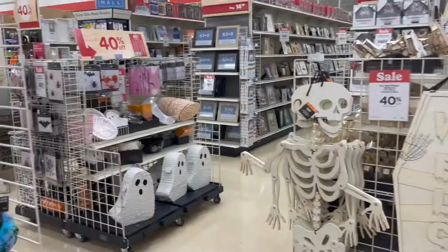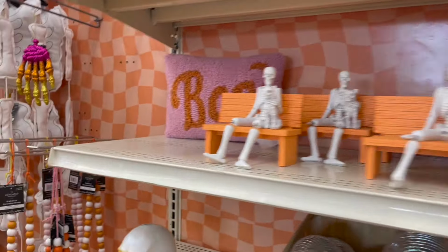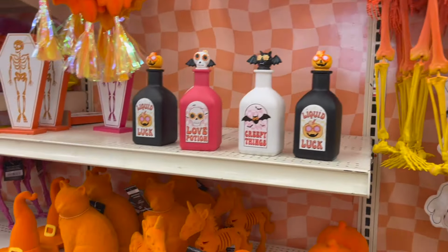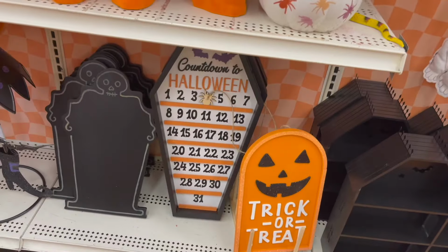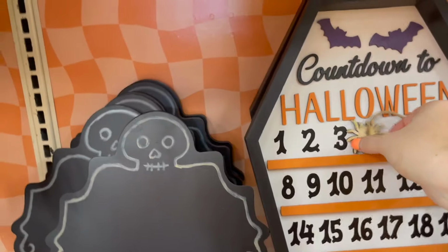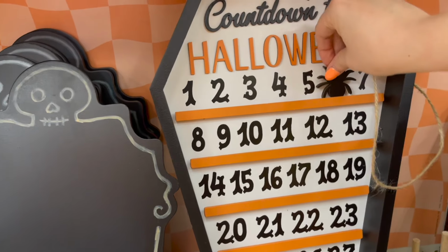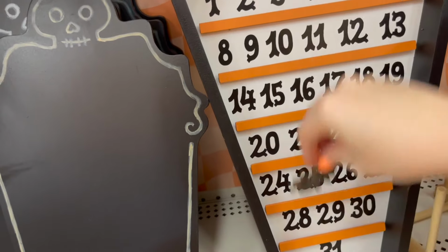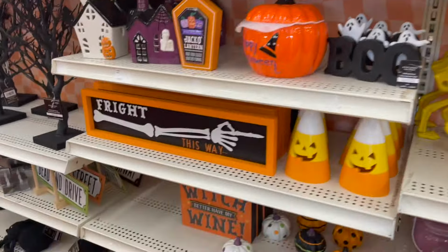Ooh, look at that. Lots of artsy, craftsy stuff. These are a little too silly for me. Yeah, that's not the vibe. Look at the Halloween calendar. Yes. That is freaking cute. I love that. Let's see if there's a magnet or if you just sit it on top of this little thing. Everything's 40% off. Okay. It's right this way.